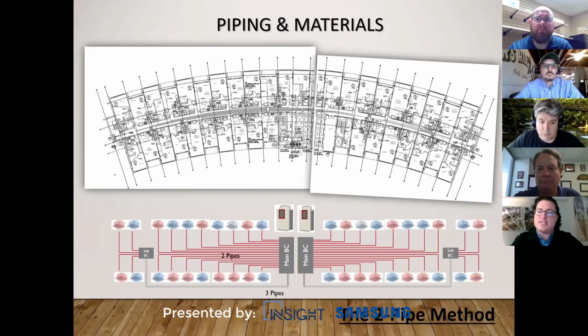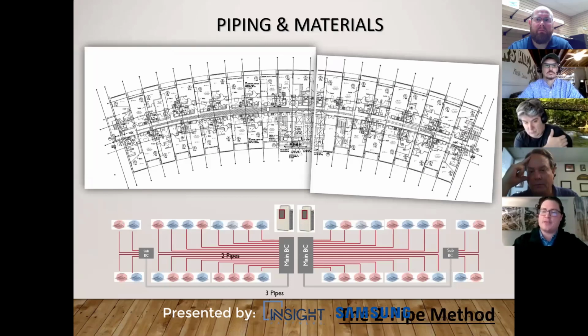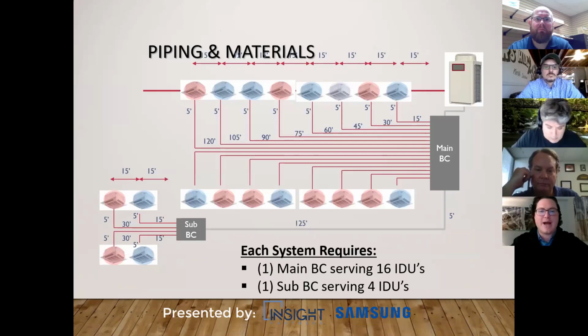If they have to add a sub BC downstream, so this is a real example where a sub BC controller, which you'll see down here, had to be added on this project in order to meet the total number of indoor units. There were 20 total per wing. So they put what is called a sub BC. The only time on a two-pipe system you're going to see three pipes is when you have a sub BC, and that is going to be three pipes from the main BC to the sub BC controller. So anytime you have a two-pipe system with more than two pipes, that is a sub BC only. This is an example to give you that, so I want to make sure to call that out if you were confused when you saw this three pipe down here. Let's take a look at the piping materials.